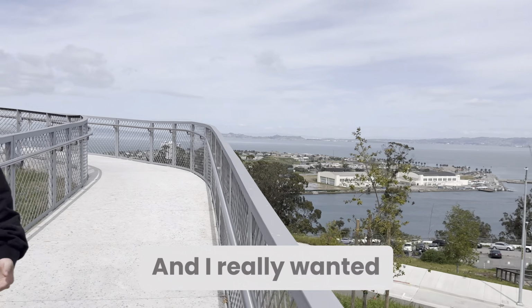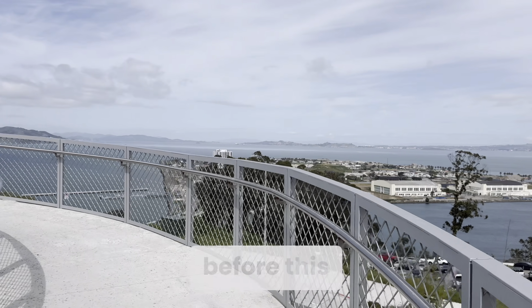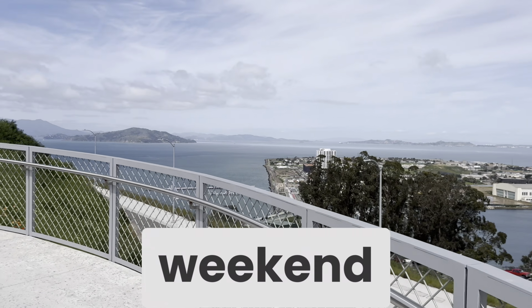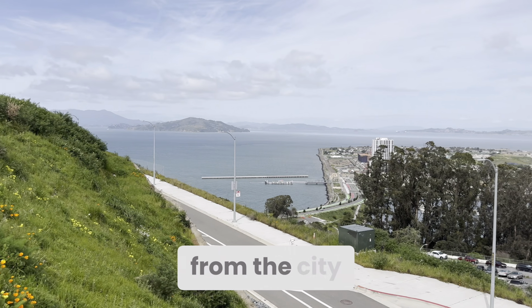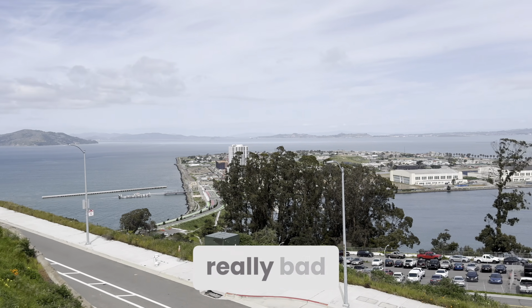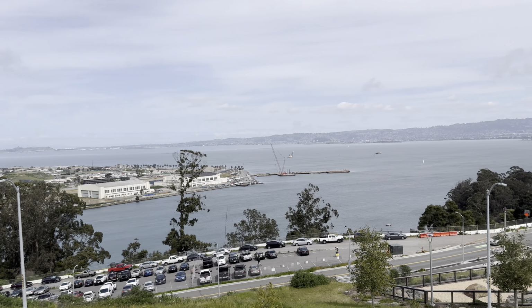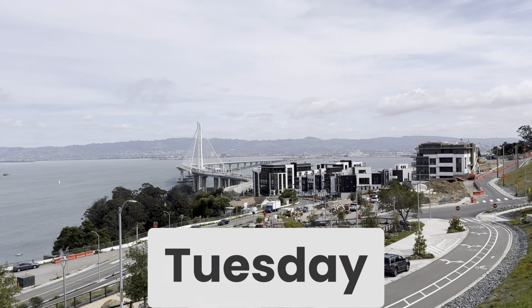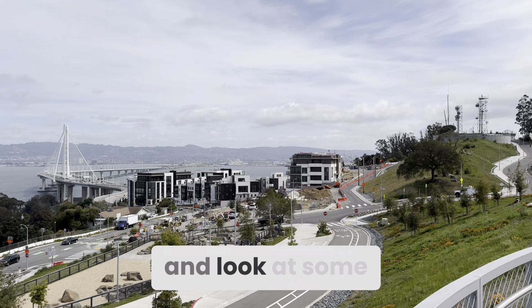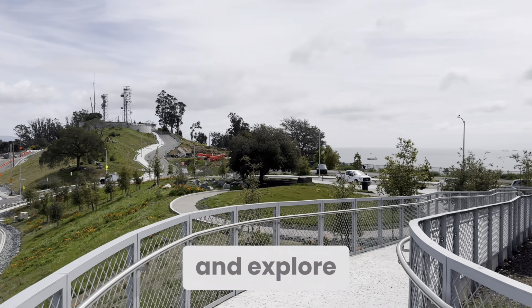And I really wanted to go here and make a video and upload it before this weekend, because this weekend is the Treasure Island Festival, which brings a lot of people from the city, which makes the traffic really, really bad. And I believe after this weekend, this park is gonna blow up. So they just had the opening like a couple days ago, like last Tuesday. So now we're here and look at some of these views, and we're just gonna continue walking around and explore.